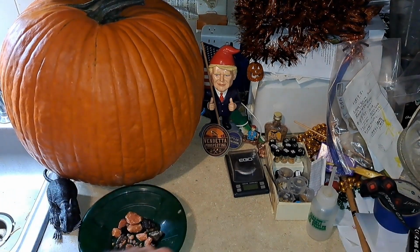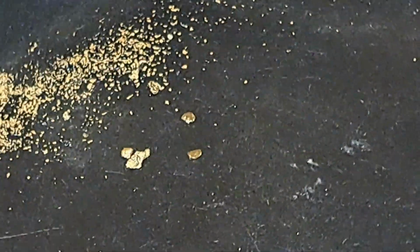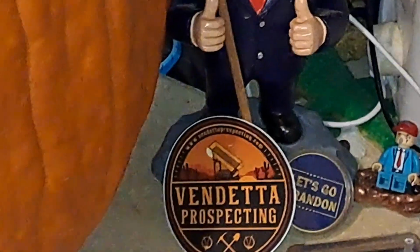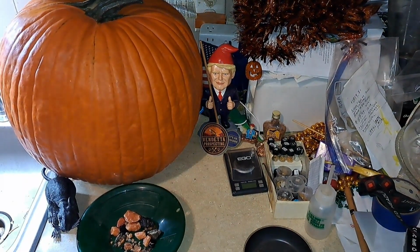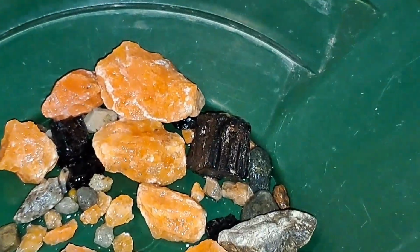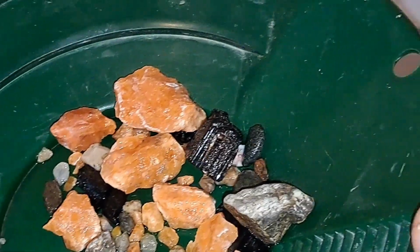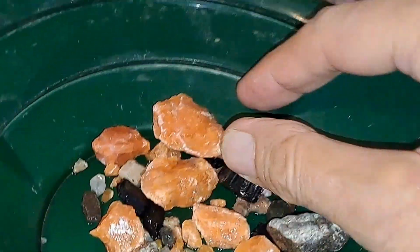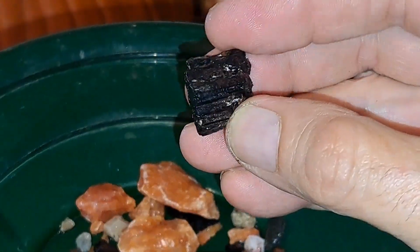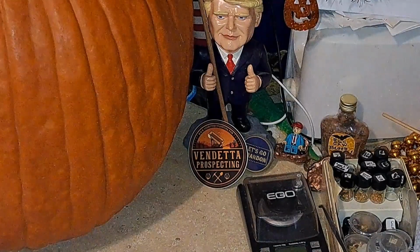All right, we are in with our very awesome, very fine dried gold. And we also have our beautiful pile of trick-or-treats, our little orange and black rock candy. Very nice. I really like that stuff. So, yeah, beautiful stones there.